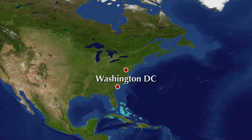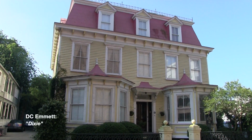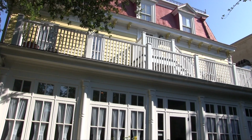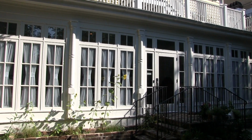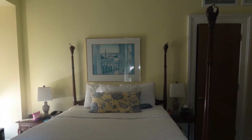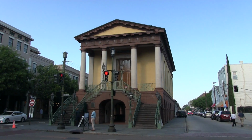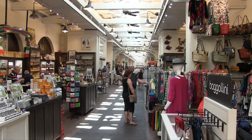We interrupted our Washington trip with a 3-day visit to Charleston, South Carolina. We're staying at the Barksdale House Inn, an early 19th century building. It's effectively a B&B and rather quirky. Charleston is the oldest city in South Carolina, and many old buildings are still in use. This is the Custom House. The old market building dates from 1841, and behind it is the historic City Market.